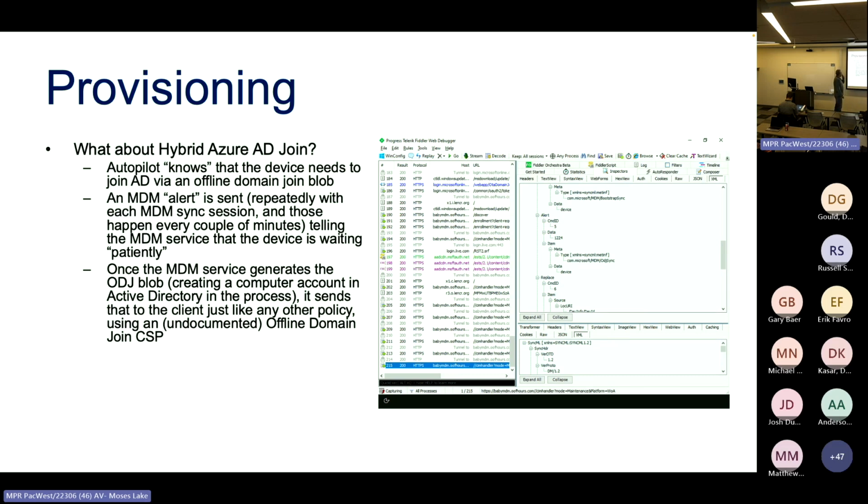There's some other interesting things going on with hybrid Azure AD join. So as the client syncs with the server and says, do you have anything new for me? It can also send alerts up to the server. And one of those alerts is actually a Bootstrap sync request, which says, I want to do ODJ. So there's this magic request that goes up saying, I'm waiting for an ODJ blob. I want to do an Active Directory domain join. So every time it syncs, every 3 minutes, it sends one of these up to Intune saying, please generate me a blob. I'm waiting for a blob. I'm still waiting for a blob. Eventually, Intune will get the blob and send it down to the device. And then the device will apply it as policy, which causes the actual domain join to happen.